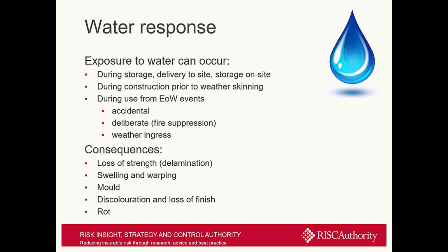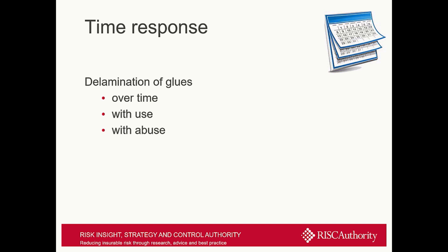The impact of these may cause loss of strength through delamination, swelling or warping of the main structures, mould, discoloration and loss of finish, and rot. Buildings can have long lifespans, and the integrity of innovative building components to maintain their function correctly with time must also be considered.